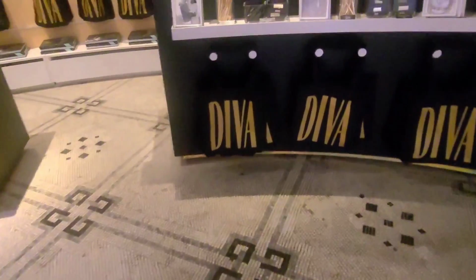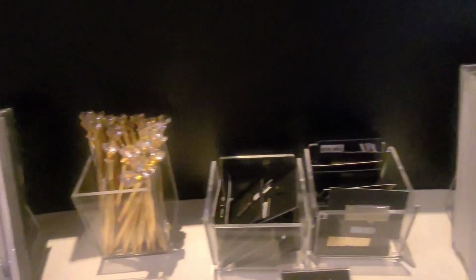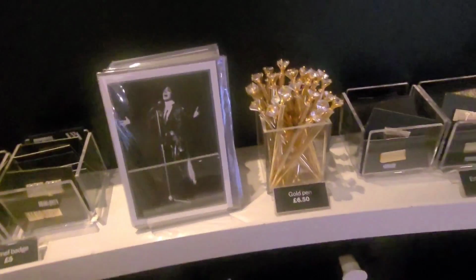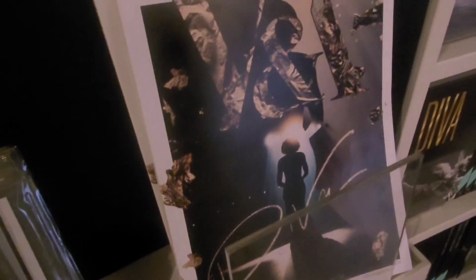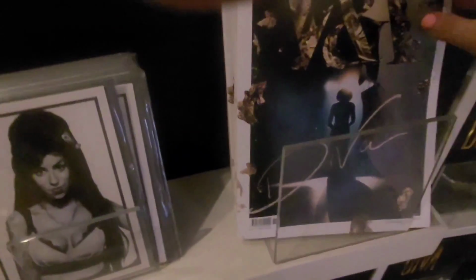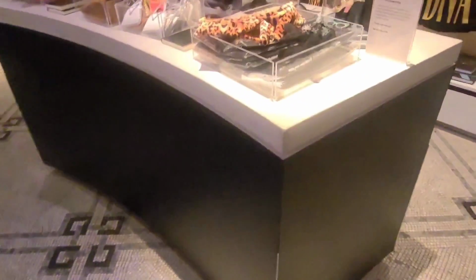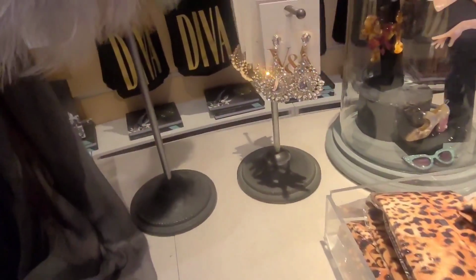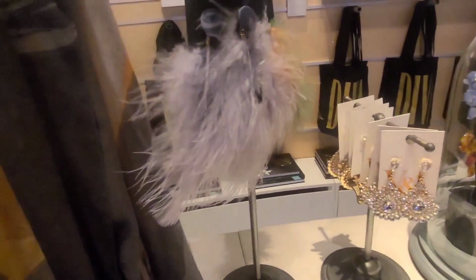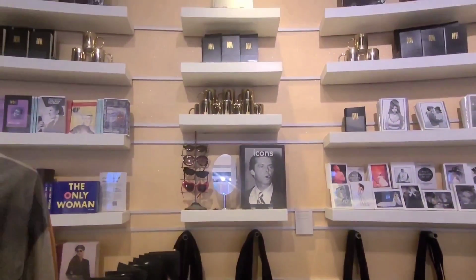How lovely. Let's look here. Oh, look at that one. This is lovely. I'm going to have to pick one of them up. Look at her earrings. Yes, and these. Love. Oh my gosh, look up there. Icons.